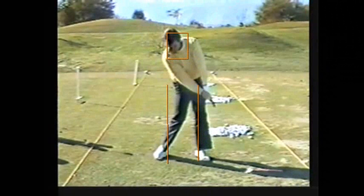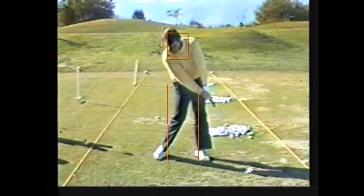Okay, so I think the three things Mike would have wanted him to address would be grip, narrow the heels just slightly, and not quite bend over at the hips as much, which would result in a steadier head position.